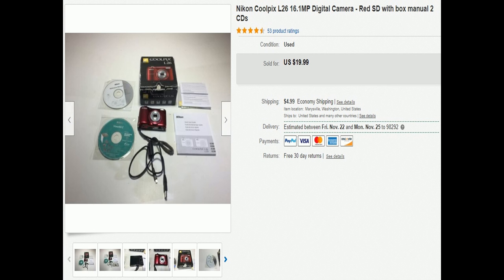Digital cameras, people still get them, but they don't necessarily command the best prices, except for Nikon Coolpix. I always do pretty well on these. This one I sold for the full $20, and I didn't have the charger, so that diminished the value, but I had the CDs in the box. And yeah, people do like these Coolpix.